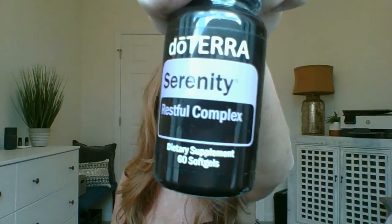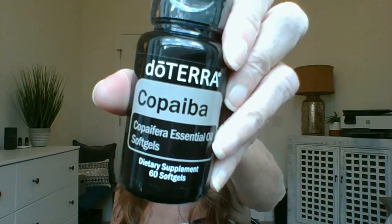2 Serenity soft gels, 2 Copaiba soft gels. I think this is the magic for staying healthy for the last 5 years. Whenever these came out, I started taking them for sleep, but the list of benefits for Copaiba soft gels, again, that's a video all by itself.